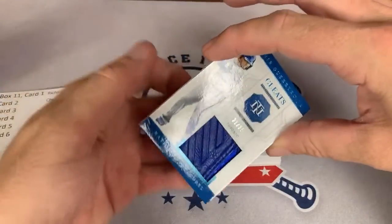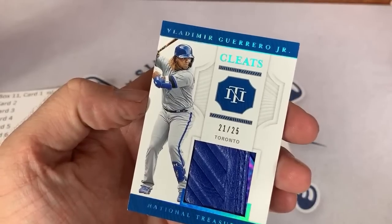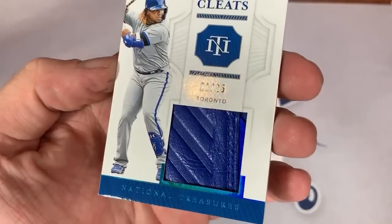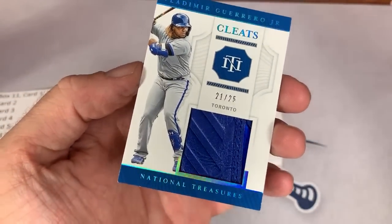How about this? We've got a cleat relic, our first cleat relic of Vladdy Jr. We've done 3 cases, and this is the first time we pulled a piece of a cleat. Very, very nice. 21 of 25. That's pretty cool. First time seeing one of these.